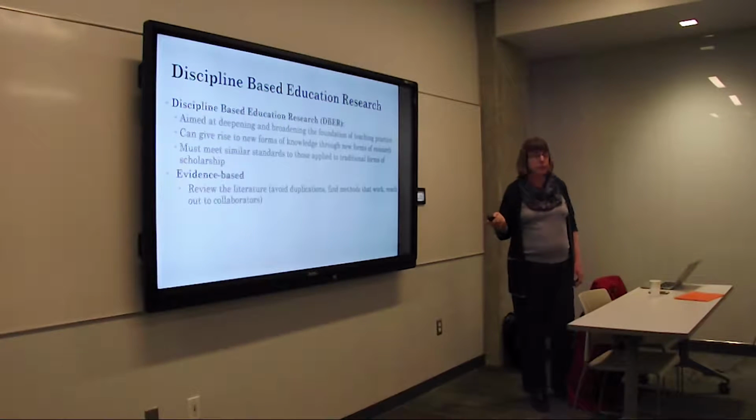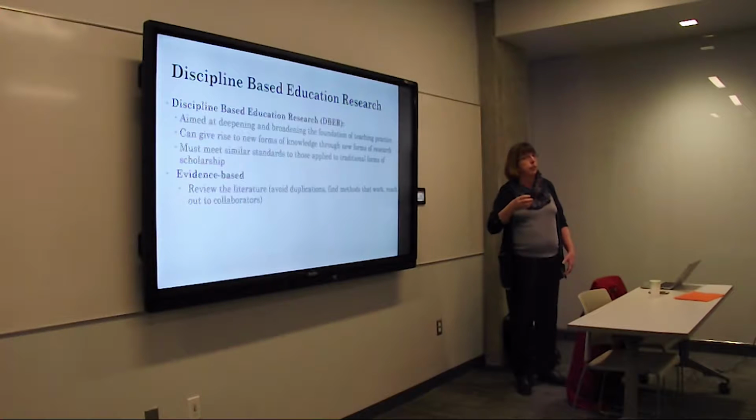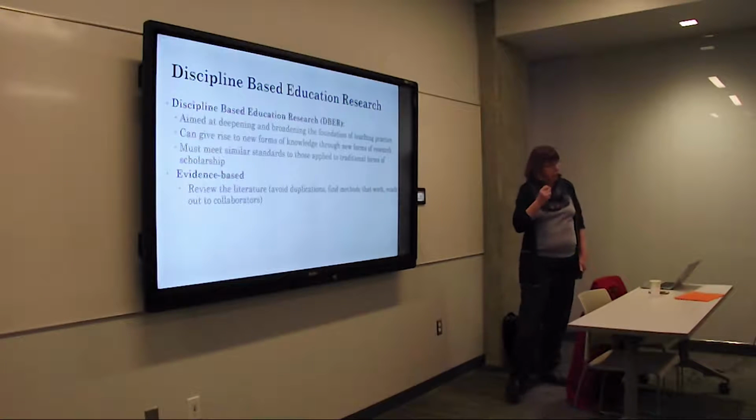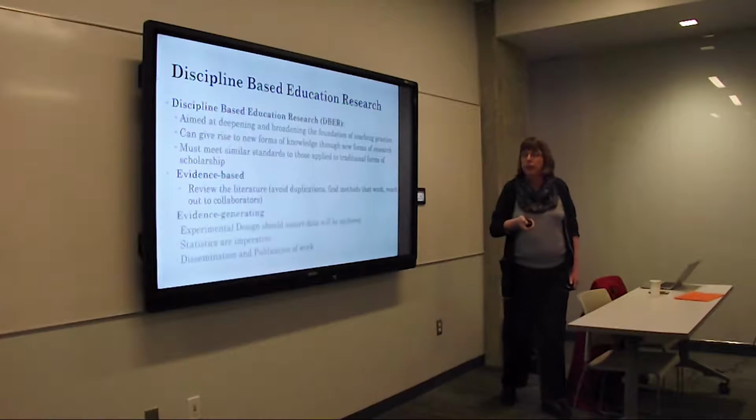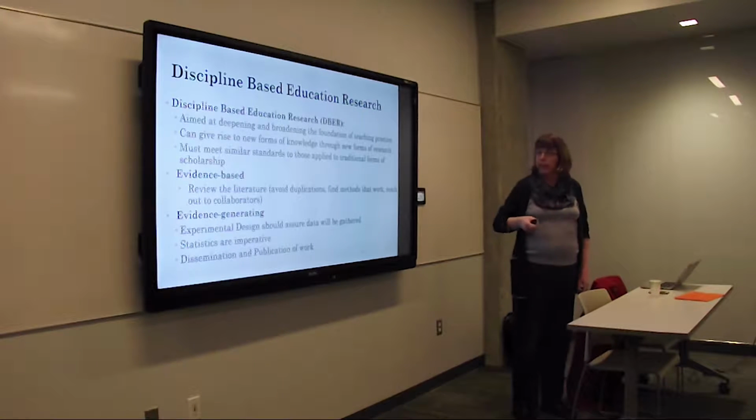So it needs to be evidence-based. We need to have a core that's in the literature to avoid duplications, look for methods that are going to work, and reach out to collaborators. We're also going to be evidence generating, and that's some of the things we're going to be looking at today.